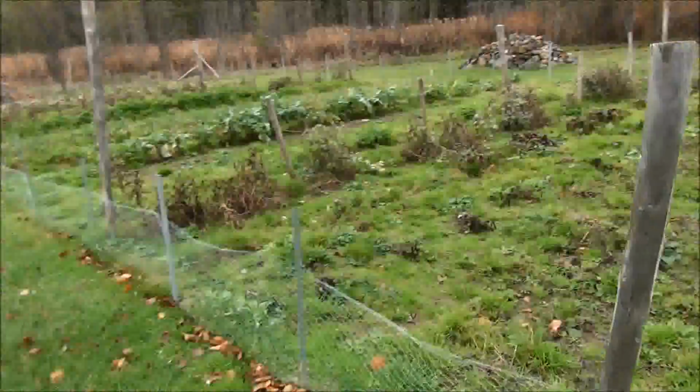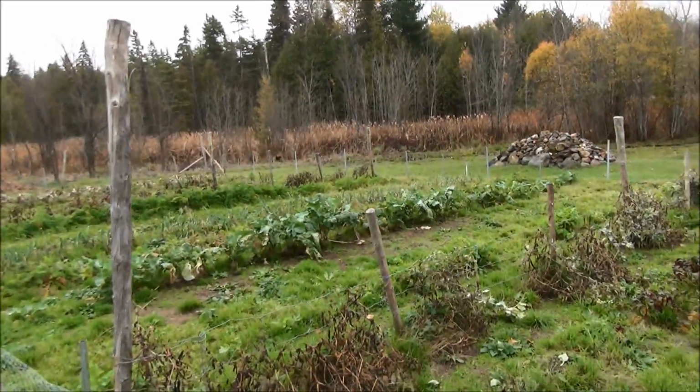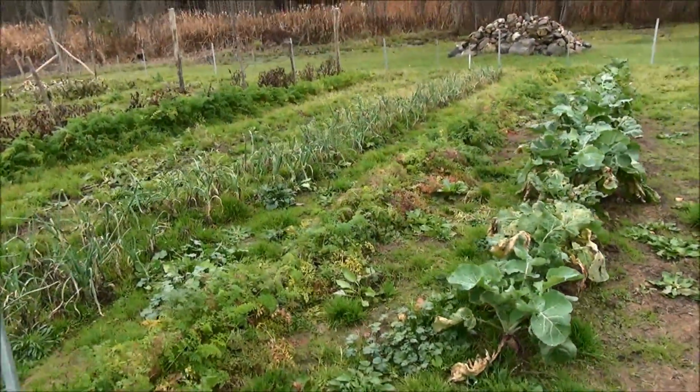So what I'm doing today, bear with me, I've got a raincoat over top of my camera because it's raining. I'm digging out the carrots today. All the carrots are getting dug out. I'm going to wash them up, and then tomorrow I'm going to blanch them and freeze them all.